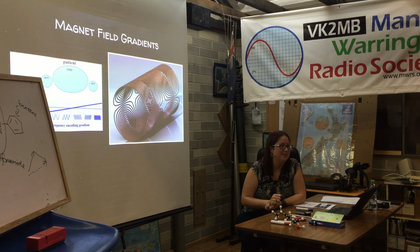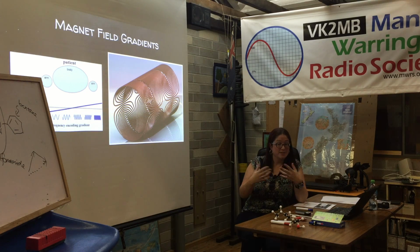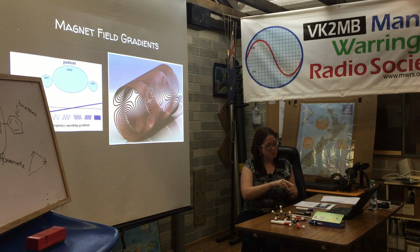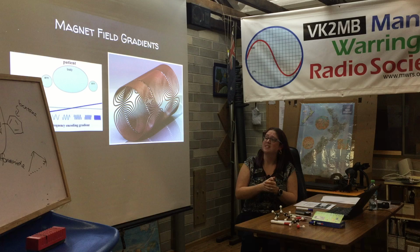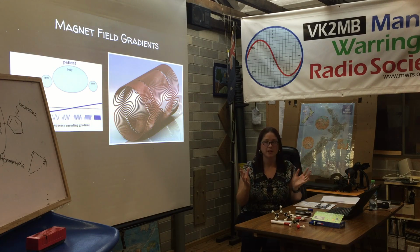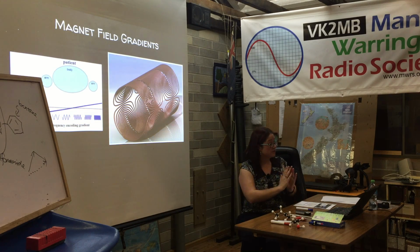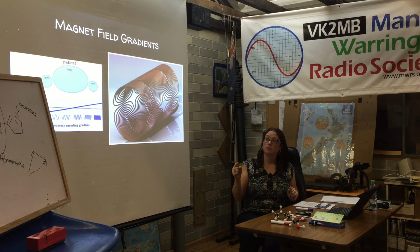And in MRI, you deliberately don't do that. You typically apply a linear gradient. You can apply it in X or Y or Z or all three. The reason for doing that is that, if you assume all other things are equal, and in MRI you're mostly just looking at water protons, then all of the water protons in your body have the same Larmor frequency. If you apply a linear gradient across the person, the exact frequency is dependent on the position in space. So the reason for applying the gradients is to do spatial encoding.